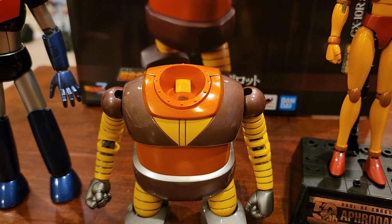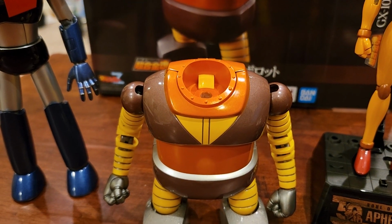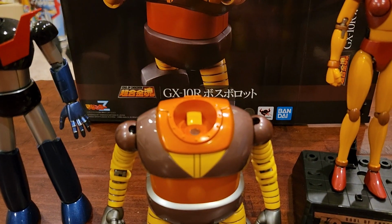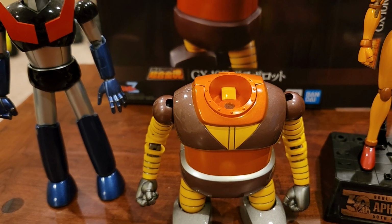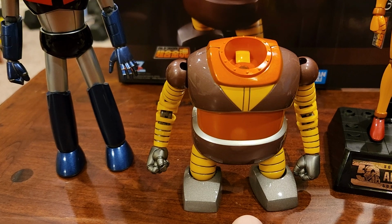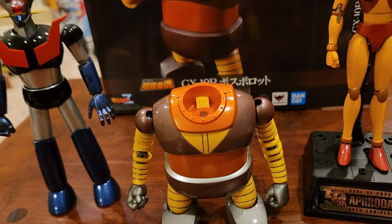So I got a new figure today. It's Boss Borot from Bandai Solo Chogokin as part of their 50th anniversary. This is a re-release of a figure. It's GX-10R. I don't know what the R stands for. Maybe it is re-release or whatever. It originally came out in March of 2002, so it's over 2 decades old.